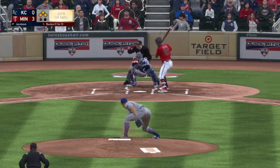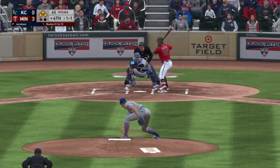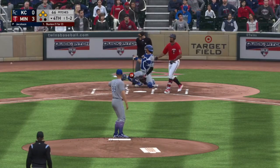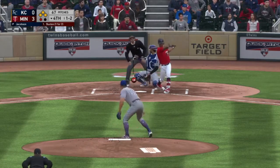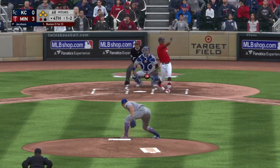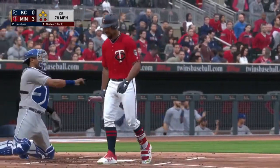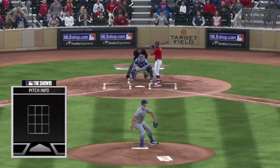So the bases are loaded with one out. We really can't get a strike with the curve anymore. There we go. We got him to swing at that one. Okay, all we have to do... There, that'll work. Now there's 2 outs. That's the 6th strikeout. We should be getting close to the goal of 10 with our curve.